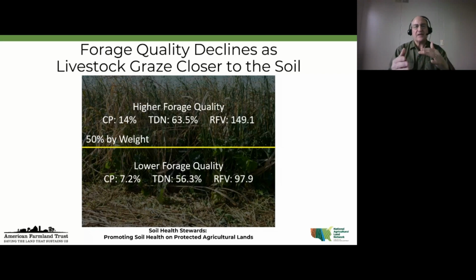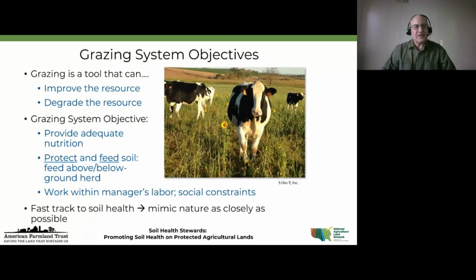Now, when I do some math, and if you look at what they call the DOM, or digestible organic matter, to crude protein ratio, you can actually determine if an animal is going to gain weight or lose weight. And if the ratio is between 4 and 8, an animal will typically gain weight. They'll be okay. When I did the math on this lower half, it came out above 8. So basically animals in that same stand of forage, if they're eating the lower half, they're going to lose weight. If they're eating the upper half, they're going to keep gaining weight. So pretty interesting stuff. All right, so grazing system objectives.